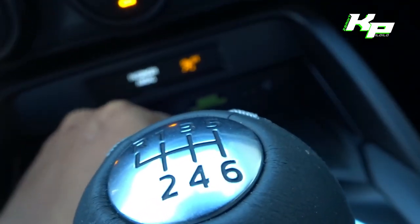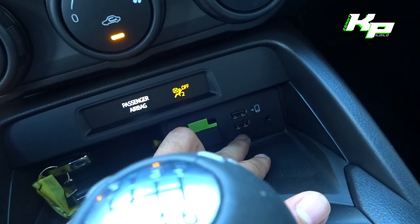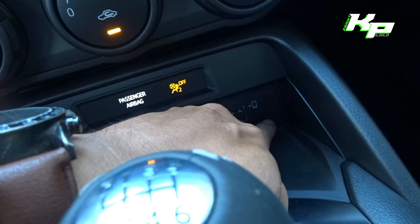This is your SD card slot. Two USB ports. One is for your regular charging and one is for your connection to your infotainment. Auxiliary port.